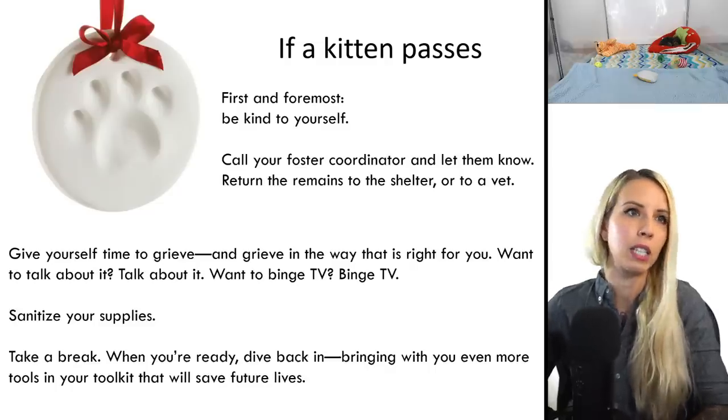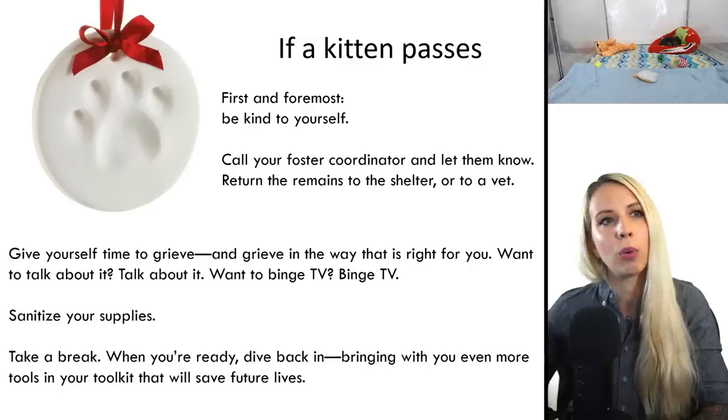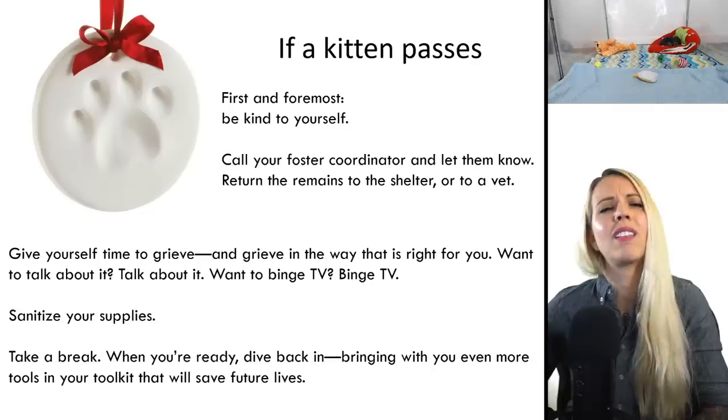If a kitten passes, the first thing is be kind to yourself. This is so traumatic to go through. If a kitten passes, let yourself cry for a moment. Be kind, be loving to yourself. Don't think negative thoughts about yourself. Think loving thoughts for yourself. You're going through something traumatic.